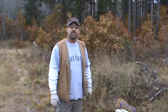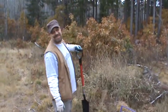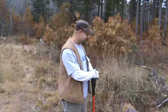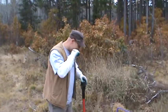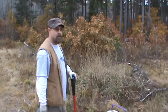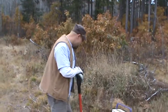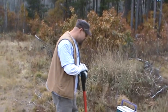It'd be fun to catch one just to let it go, because we don't get many tags here in Wisconsin. We've got to wait like 8 years. But what I'm going to do here is make a trench set. Got a nice bank right here. We're right off the road, so we're going to be checking early. We don't really have to worry about that. I'm going to start my construction out here.